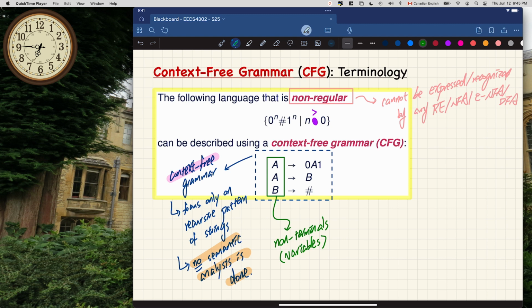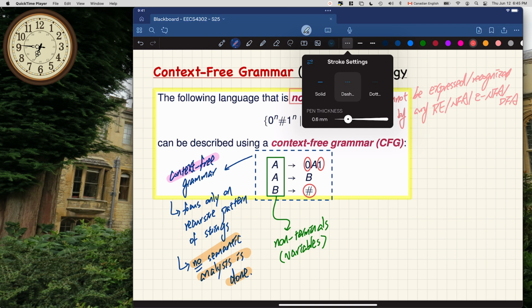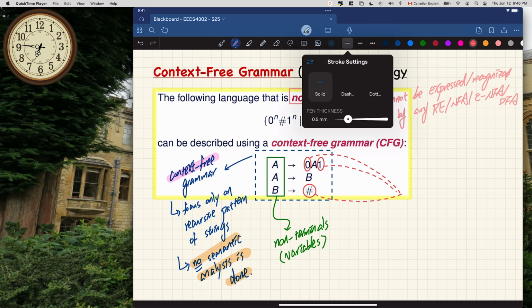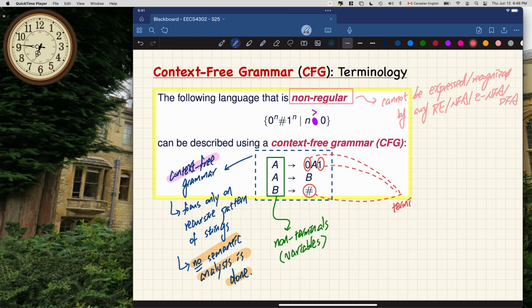On the other hand, anything other than non-terminals will be terminals. In this case, it would be, for example, you can see the 0 here, the 1 here, and also the hash over here, right? So these are called the terminals. Like base cases in some way. Or tokens.